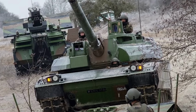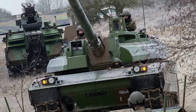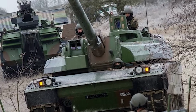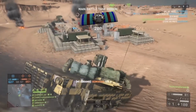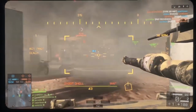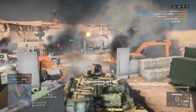I also want to mention when we look at these specifications, I'm looking at the generally more advanced versions of these tanks. For example, the LECLERC, I'm looking at the XX1, and for the M1 Abrams, I'm looking at the M1A2 SEP. And with that, when it comes to guns, the Abrams has 3 of them. It has 2 7.62 machine guns plus a 12.7mm gun, whereas the LECLERC only has 2 machine guns. One is a 7.62 and the other is a 12.7mm.